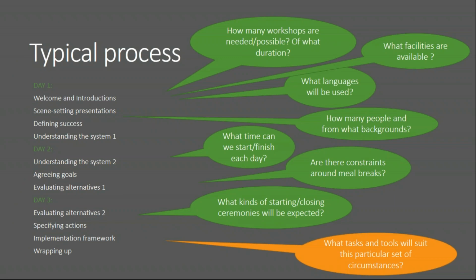So essentially, thinking about all of the constraints that we have. There are a couple down here, like what kinds of starting and closing ceremonies will be expected in a particular country, at a particular location. How much time do we need to set aside for that? Once we start to go through all of our constraints, we can really think about what kinds of tasks and tools will suit this particular set of circumstances. How much work do we really think we can get done, and what does this mean for getting our plan completed?